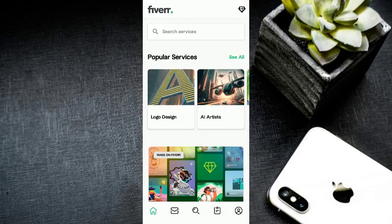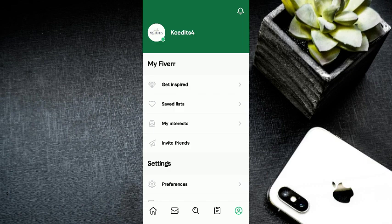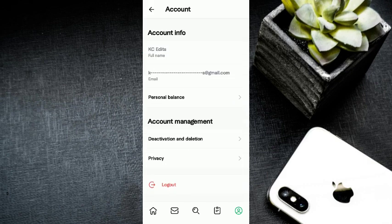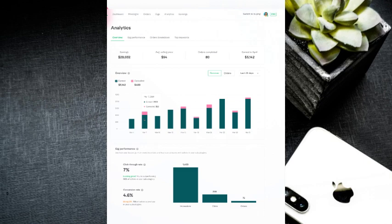Want to keep your Fiverr rating shinier than a new pair of sneakers? Well, my friend, you're in the right place. Today we're cracking the code on how to maintain a high seller rating, because nobody wants to be that gig with more cancellation than a weather forecast. Let's go.